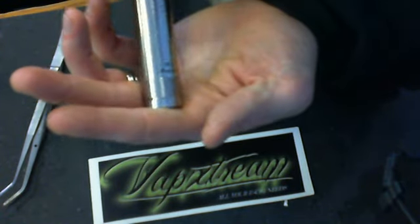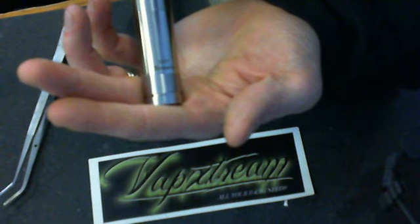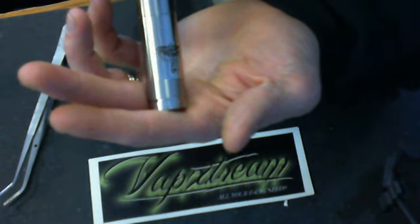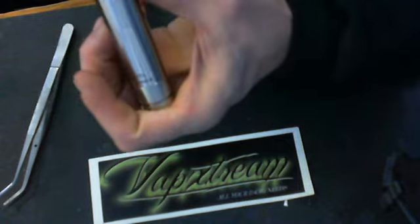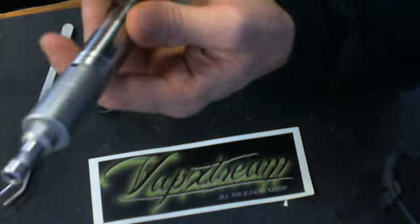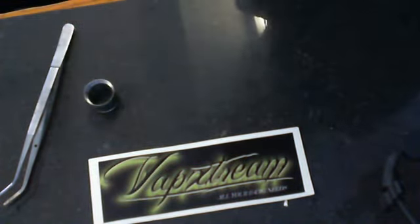Machining needs a little bit of work. The etching's fairly decent, and yeah, I'd recommend it. It's a neat looking device, and it works well.